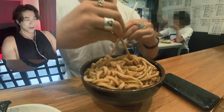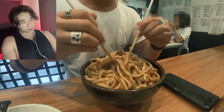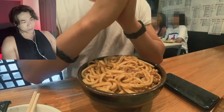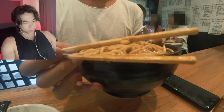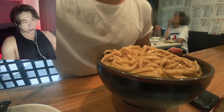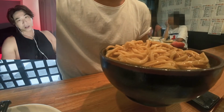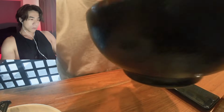Here I'm not convinced that the heat is escaping, so I'm trying to play with the noodles and let the hot air escape. So here we are, we're gonna start. I call over the worker. She's holding the timer herself, and she's gonna start it for me.